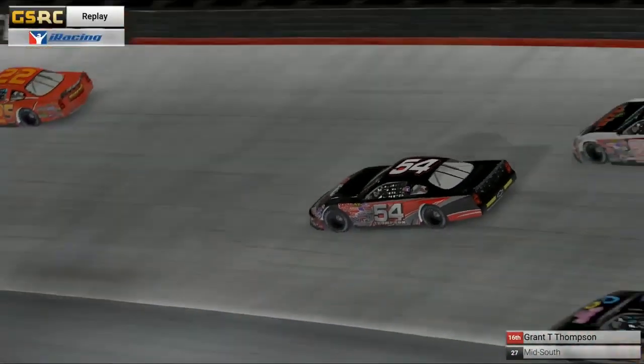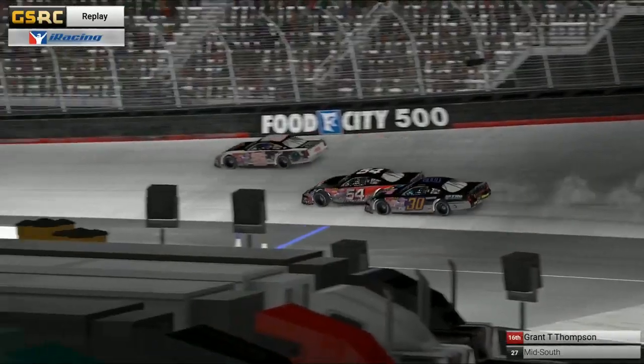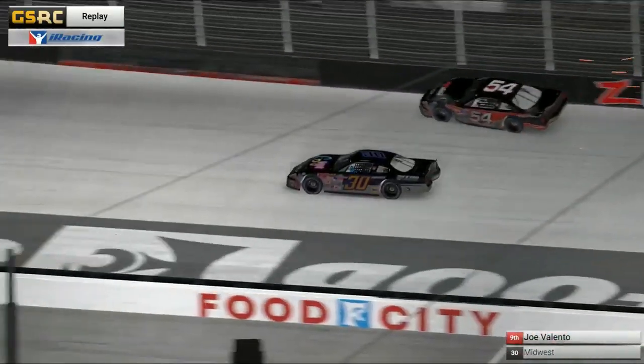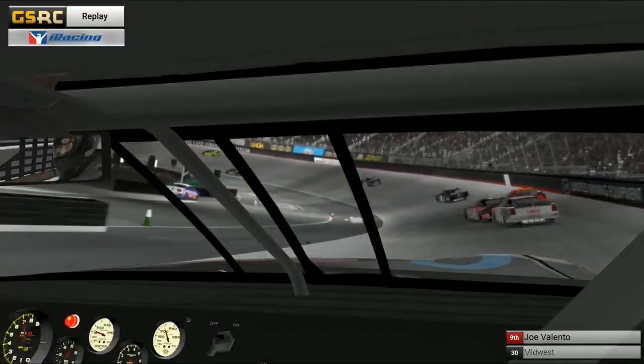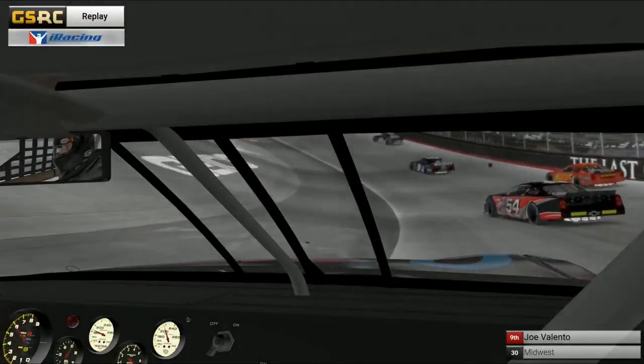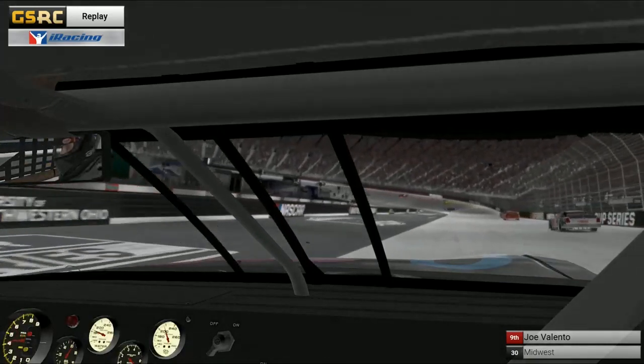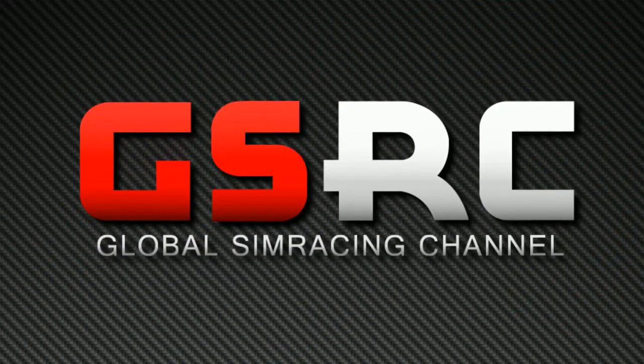Once again, get tagged from behind and just nearly saved the car, got it straight, but then had to have some assistance from the 30 there, and then gets in the wall again on the backstretch. Looked like he just never finished saving the car, and that's really rough for Grant Thompson. We saw him qualify near the back, but have a great heat race to start up in the top 5 in the main, and unfortunately now is right back at the back.